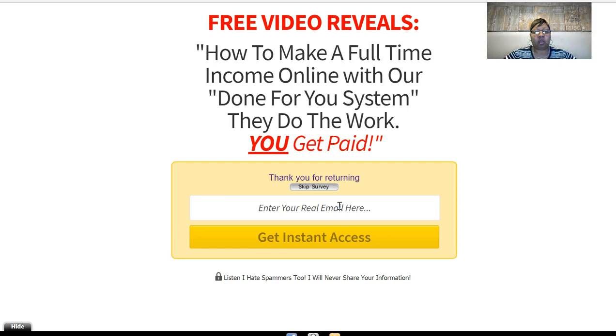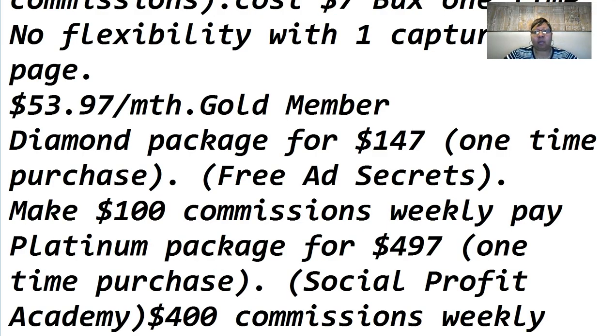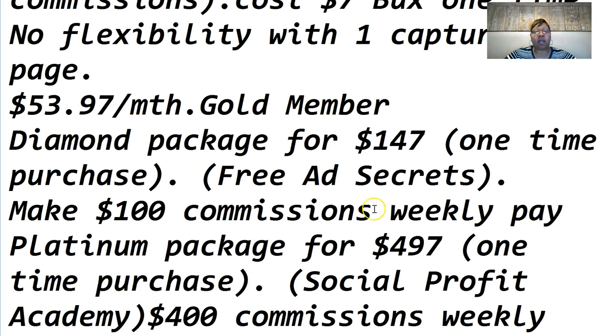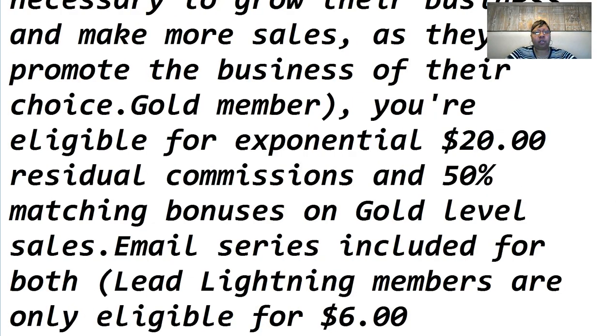So I just want to bring that up, guys, to show you the importance of why. Because I get people that get confused: well, I'm in Easy Profit 100, why do I need this? This is why, to double your income. If you're going to market for Easy Profit 100, why not market at the same time for Power Lead System and double your income potential? So that's very key.